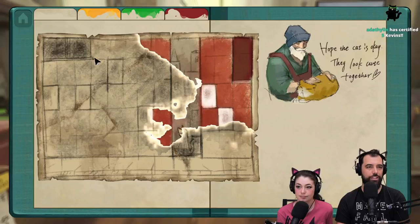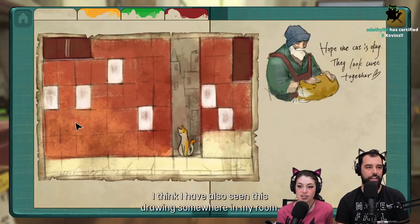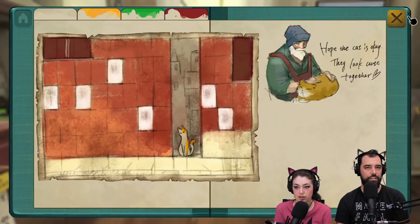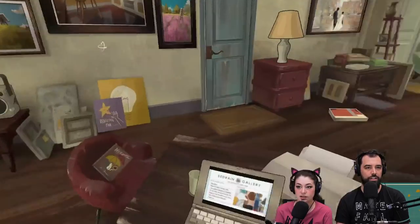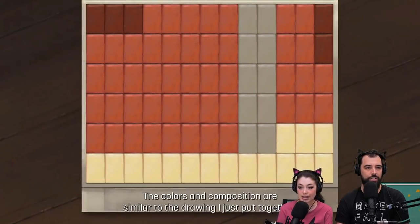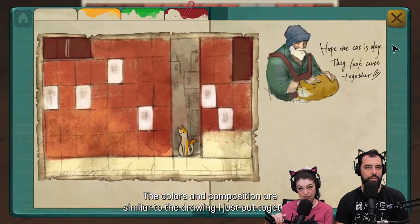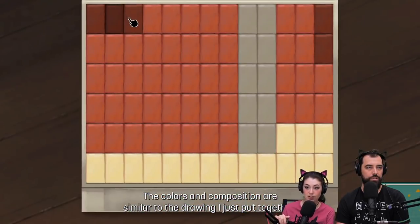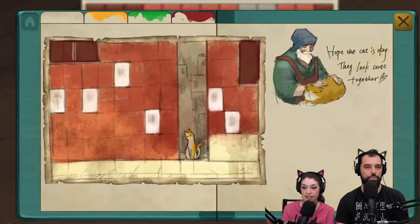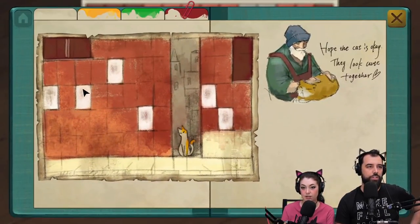Okay, so these two are highlighted. Oh, it's a different cat. I've seen this drawing. Oh, it's not a sliding door, it's buildings. I thought it was this one. Oh, it is. That's it. Oh, the windows. Some of them are lit. This one's white. One, two, three.